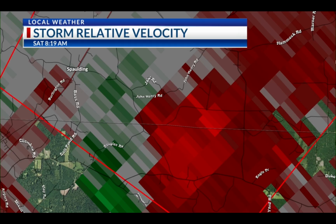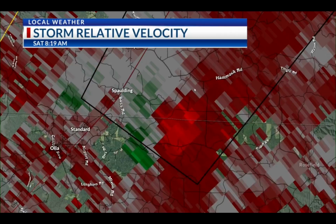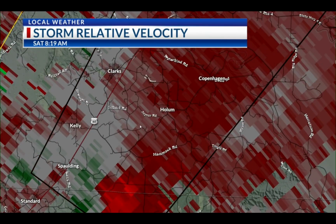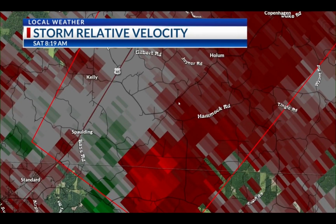It is moving off towards the northeast and is moving again about 40 miles per hour. So according to the National Weather Service, it is 11 miles south of Columbia and 6 miles south of Clarks. If that sounds familiar to you, get into your safe place. It's moving into the northeastern direction. So if it's south of you or southeast of you, like in Clarks, like Copenhagen and Harlem and Hammock Road, those are all communities that need to start thinking ahead, getting into your safe place, because you do not have a lot of time to get there.